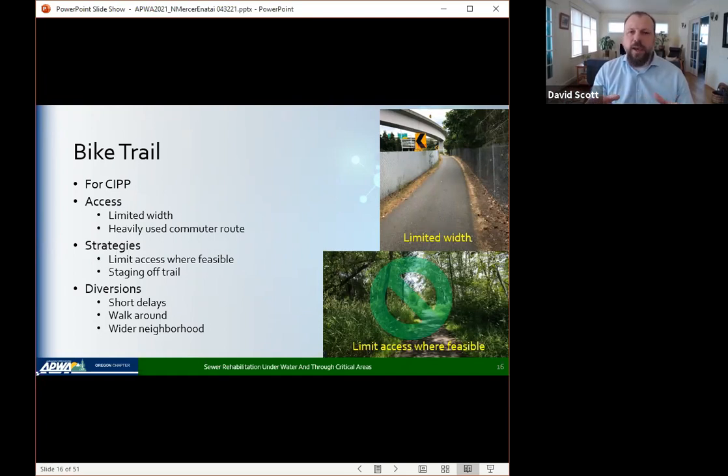And as I said, this is a heavily used commuter route. So not only are we looking to minimize impacts environmentally, but also the human impact as well. A couple of strategies that we've used. So the photograph in the lower right, we're limiting access where we can. That photograph is of a trail in a part that runs right through the wetlands. It's got soft foundation material. We don't want to put heavy equipment on it.